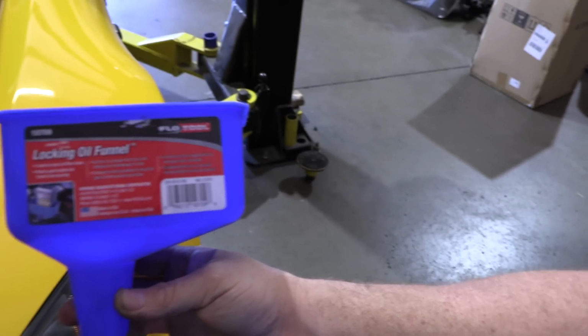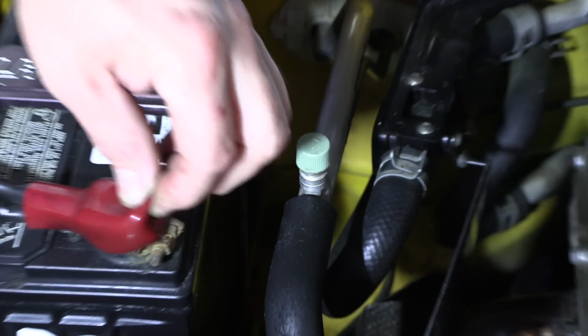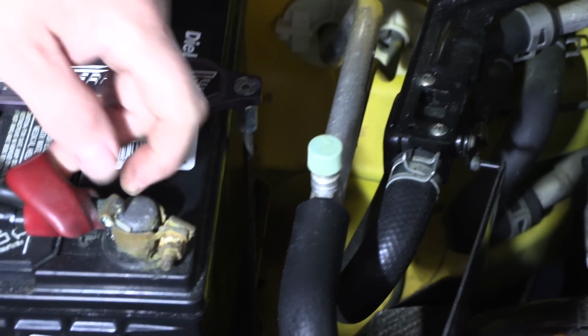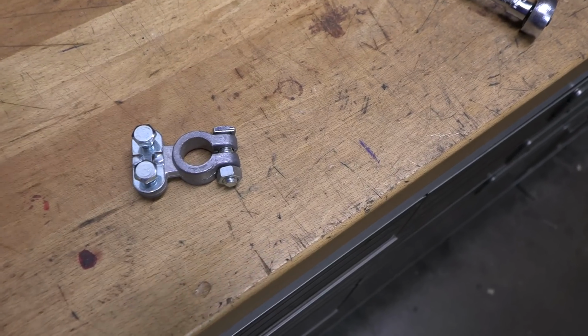Flow Tool 10709. There's something you don't expect to be broken. I always take these and put it back over, but when I went to do that, there's stuff in here. It's broken. Yeah, and it's loose. Yeah, so we'll get a new one of those on there.